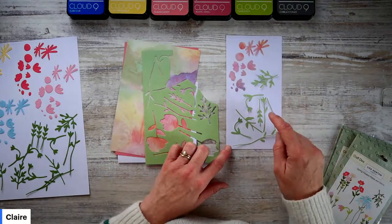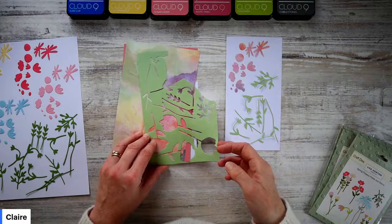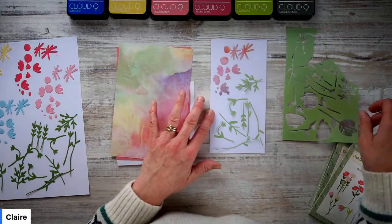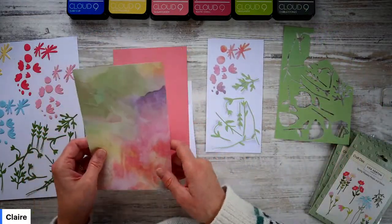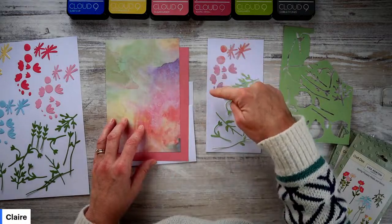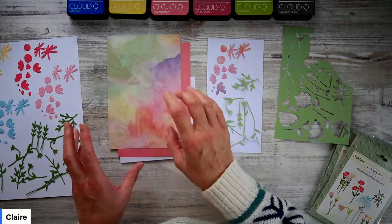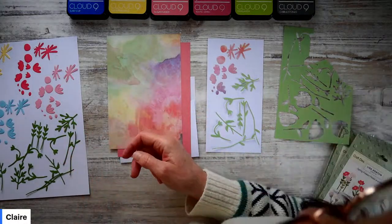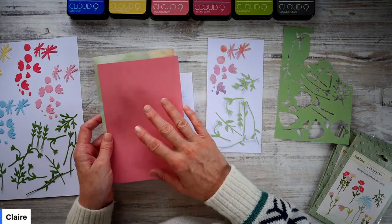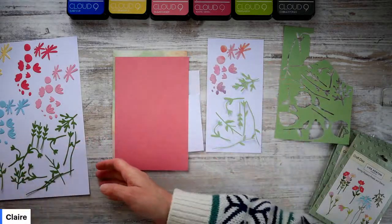So I've already die cut the foliage. The green matches what is in this lovely marbled background. I've used this piece of card paper, another sheet obviously, to die cut the florals as well. I just cherry picked this part of the paper because that's the pinks and the purples. I didn't want to go into the greens for the petals, but I will be using this one for the background. And then we have this lovely corally pink, which I'm going to use for the backgrounds and frames, but it matches so nicely with the florals there.